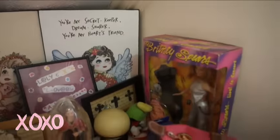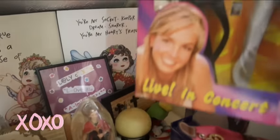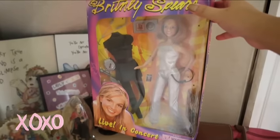Tapos here, oh my gosh, I have my Britney Spears doll. Meron din ako ng Christina Aguilera kasi mas bet ko si Christina Aguilera. Pero, kinuha nung pinsan ko, hindi niya na nabalik.